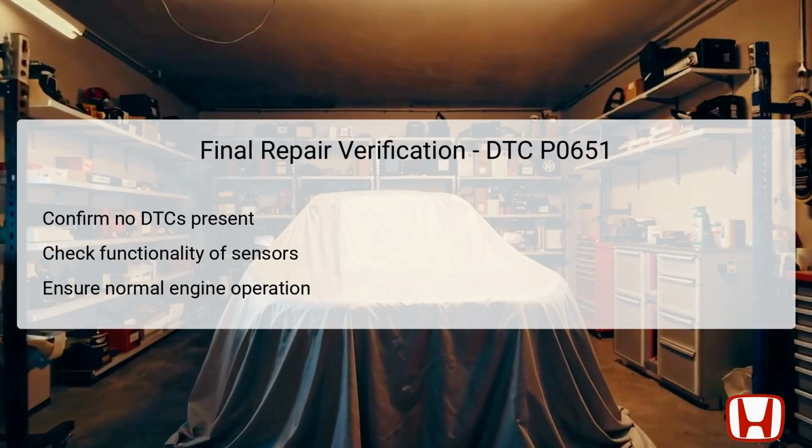After completing the troubleshooting steps and making necessary repairs, it is crucial to verify that all systems function correctly. Start by using the HDS to confirm that no DTCs are present after repairs on the vehicle. This ensures that the faults have been effectively resolved and that the PCM is communicating appropriately with the sensors.